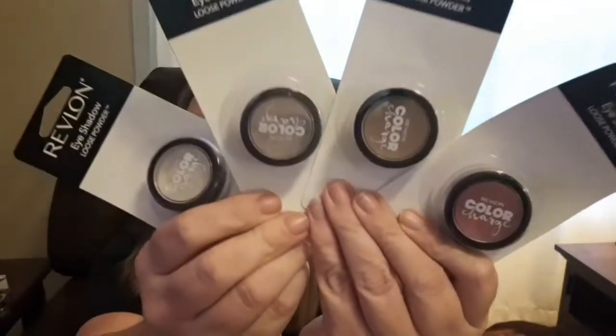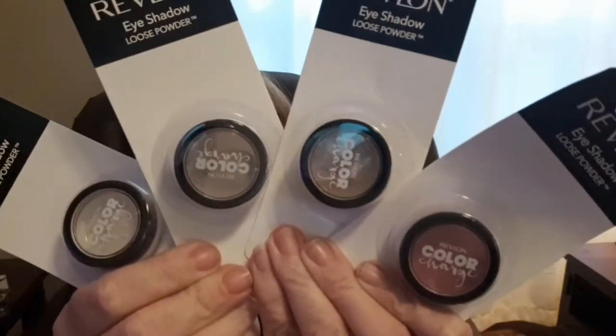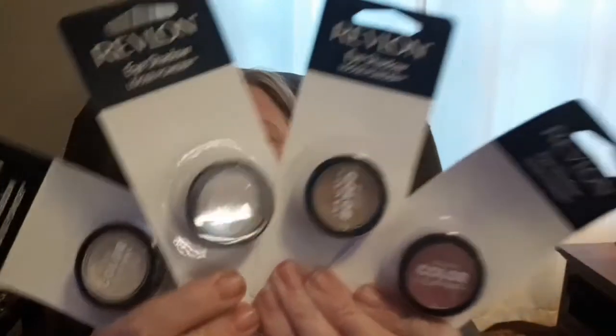The next things that I picked up are by Revlon. These are name brand Revlon. It's the eyeshadow. It says eyeshadow loose powder. There's 0.05 ounces in here. And the only thing is that these do not tell, at least on the packaging, it may on the container after I take it out of the package, maybe it says on the bottom, but it doesn't say what color they are. So I just went ahead and grabbed one of each color.